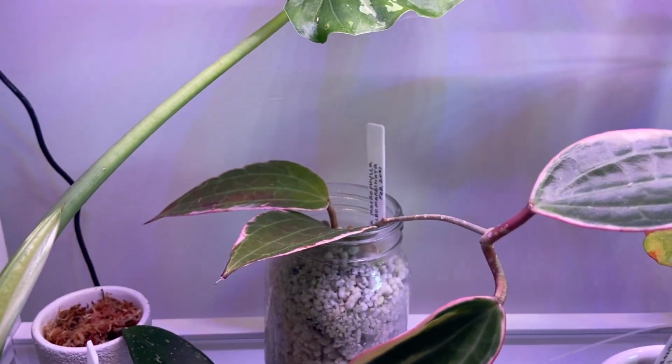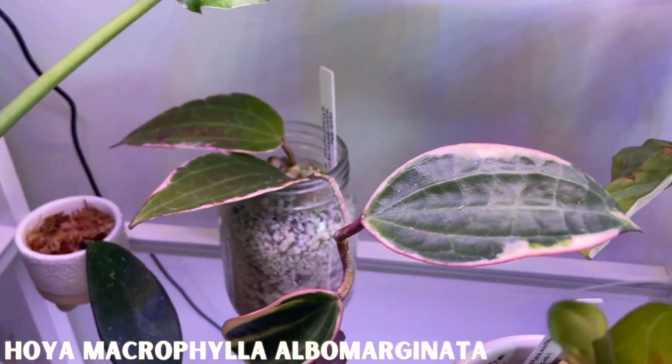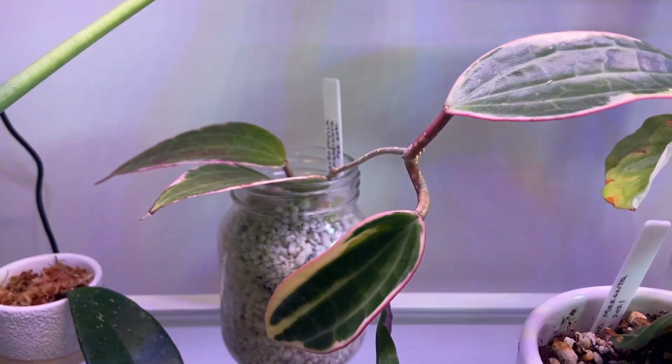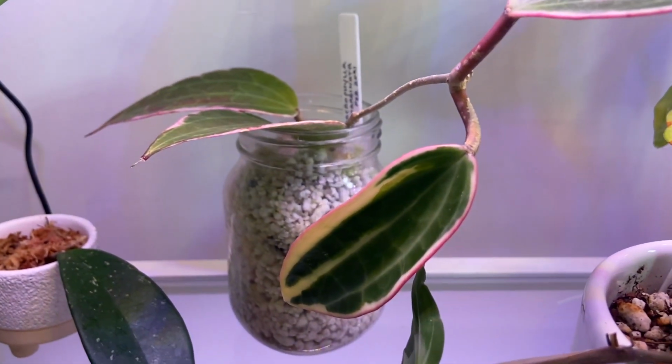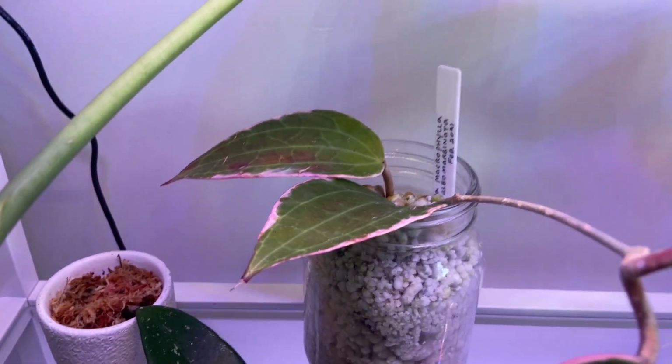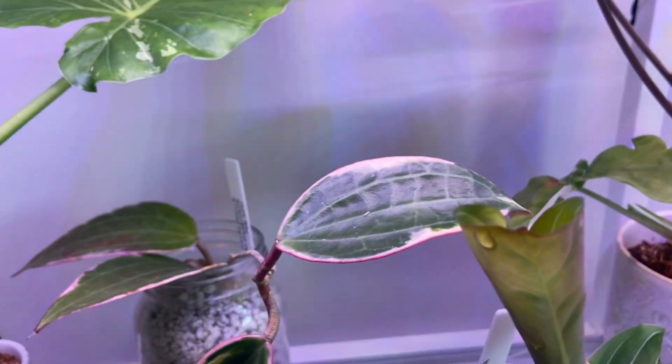Here is my Hoya Macrophylla Albo Marginata. This one's been kind of struggling. Well, not really struggling, it's just done absolutely nothing since I've gotten it. No new growth, just been sitting here. It is sun stressing on those leaves, which is pretty, but I'm really hoping for some new growth sometime soon.